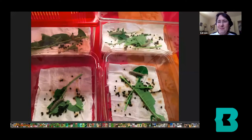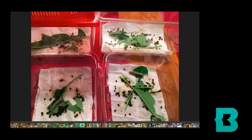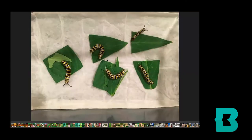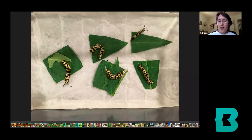The only thing is, the harsh reality is that everything poops. So I had to clean these enclosures every day, sometimes more than once every day. The official word for caterpillar poop is frass, F-R-A-S-S. So we'll say that word now, frass. It sounds a lot better, right? So that's at the end of a day of the caterpillars eating. That is more crap than I would have expected. It's a lot, yes. Huge.